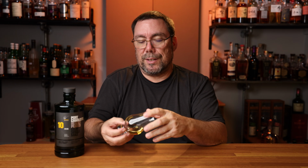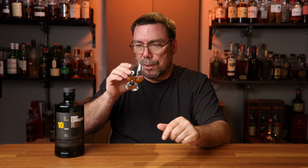All right, let's go ahead and get this thing on the nose, give it one more taste, and then give it a score. With the water, there is more of a fruity note coming forward, and the peat has now taken a back seat over the sweetness. Still comes across as ashy. It's still going to be in there. It's not going to disappear for good. It's just toned down from the original pour without the water. Vanilla comes through. That tobacco sweetness is there. Pepper and ginger is still there.